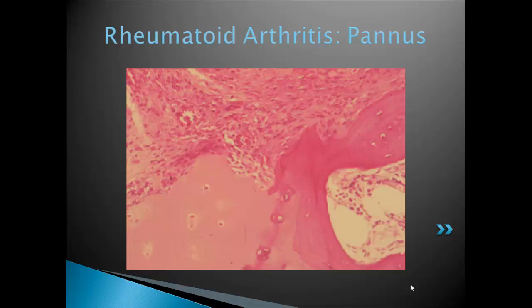Okay. Now this is the cartilage of a bone, and this is cartilage that's under distress because it's much redder, and then this is the cartilage that looks healthier. These are chondrocytes. These are cells within the cartilage that make cartilage, okay? But what you'll see is this rheumatoid inflammation is starting to invade into the cartilage. It's eating into the cartilage, okay? And that's referred to as a rheumatoid pannus, P-A-N-N-U-S.